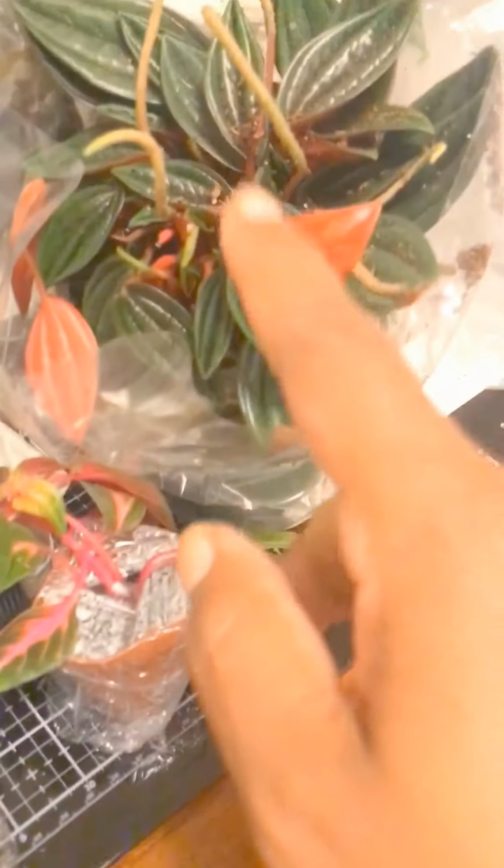So, okay, that should be my 10. 1, 2, 3, 4, 5, 6, 7, 8, 9, 10. And that's not even all the dirt that's falling off of this. The dirt that's in here is probably what belongs to this plant because it's so light in the ass. And I'm saying that on purpose. And some more broken leaves.